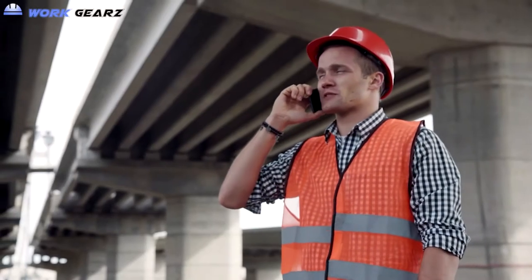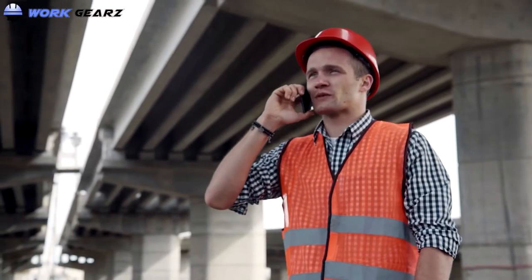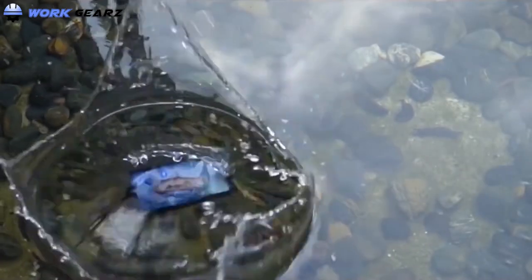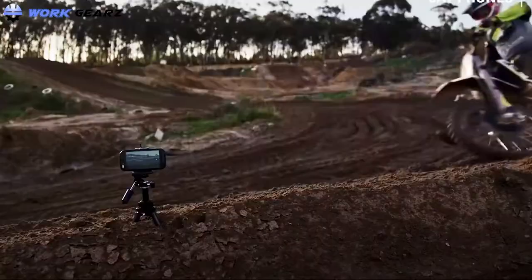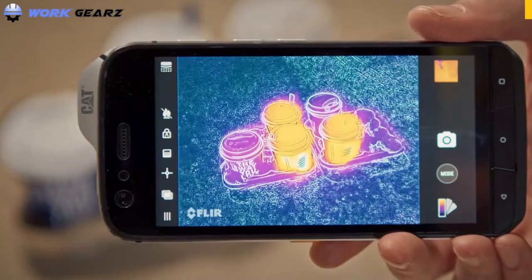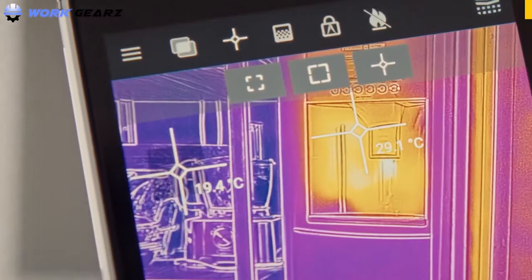As a construction worker, you work in a challenging work environment, so you need a rugged phone that can take the beating. The smartphone that you use at a construction site should be waterproof, dustproof, shock-resistant, with good battery capacity, performance and ability to handle construction management software.